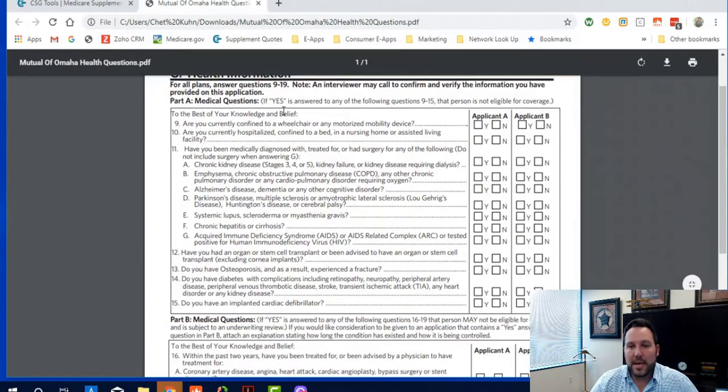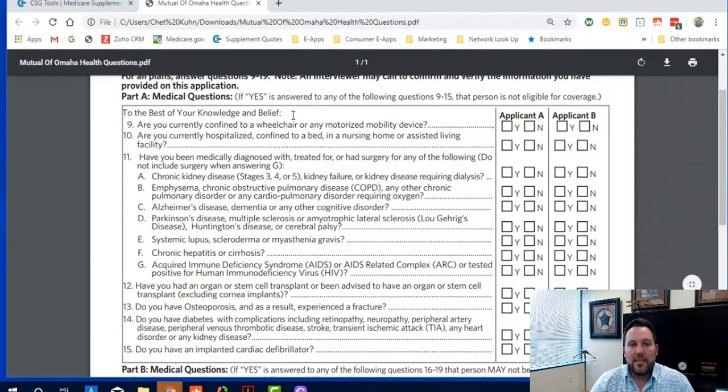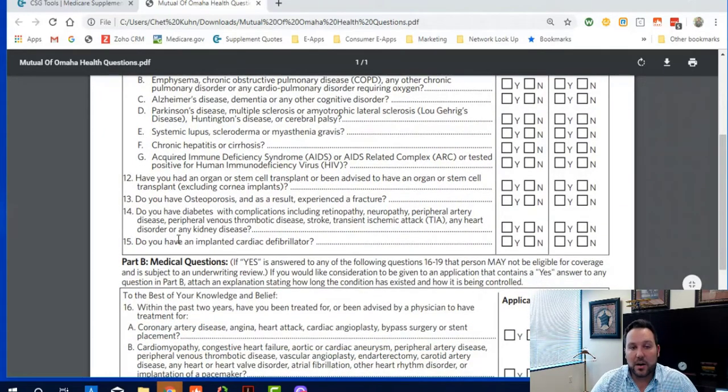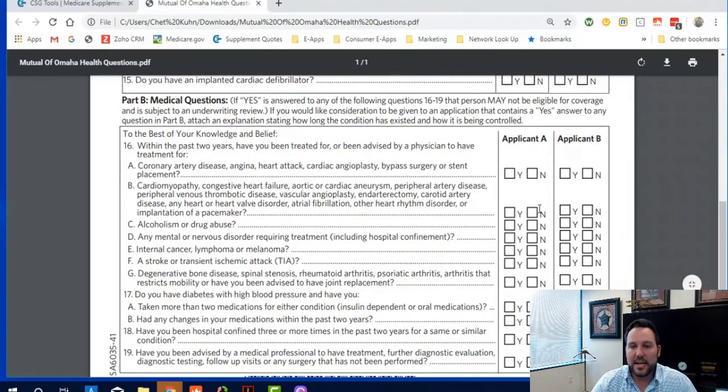Now, this is just a page from the application. And I know it looks a little bit complicated, but it's fairly simple. There's about 17 yes or no health questions, such as, are you confined to a wheelchair or any motorized mobility device? Well, we could answer that no, in her case. Are you currently hospitalized, confined to a bed, in a nursing home, assisted living facility? Well, no. You come down, do you have an implanted cardiac defibrillator? As long as we can answer these roughly 17 health questions no, we have about a 98% chance that we're going to get approved for this policy.